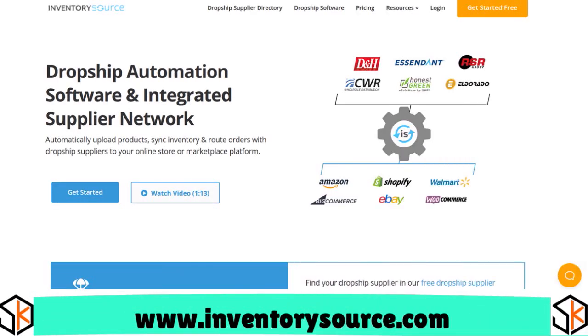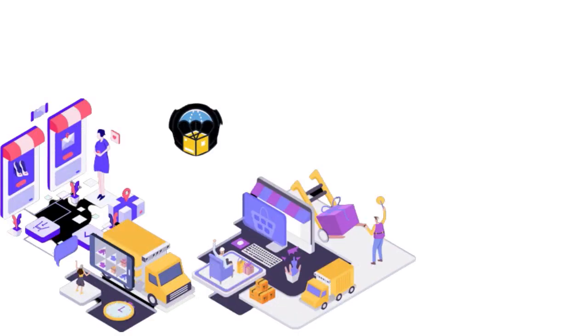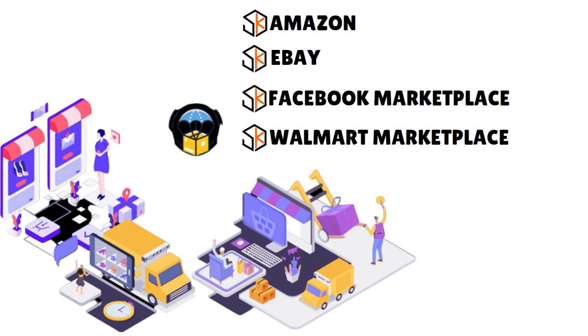8.2 over 10. So when you think about Inventory Source, I want you to think about drop shipping. Okay, if you're not in that category, then you can skip to the next one. But if you think about drop shipping, think about Inventory Source because they have a supplier network that is integrated with all of your online sales channels. Okay, and they actually have a multi-channel e-commerce software that allows you to work in tandem with any web store that you currently have: Amazon, eBay, Facebook Marketplace, Walmart Marketplace. Okay, this is really fine.